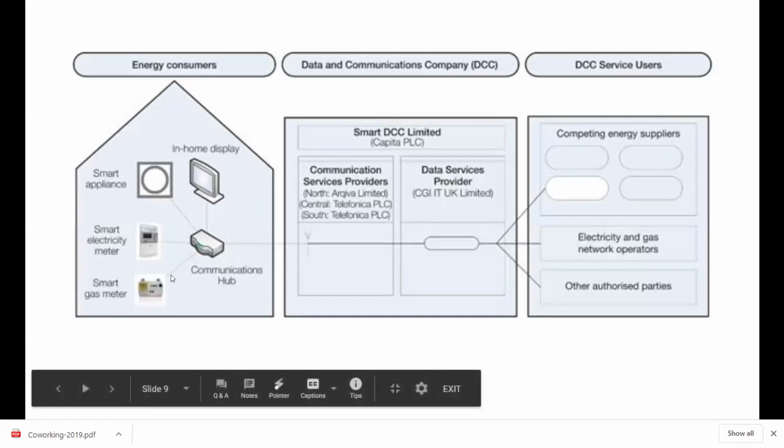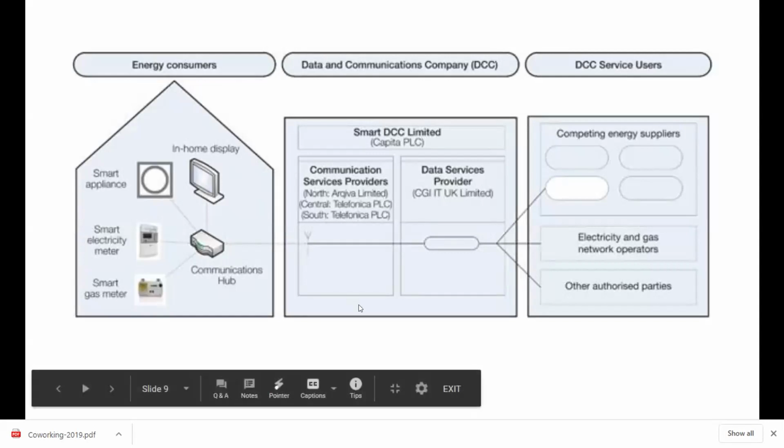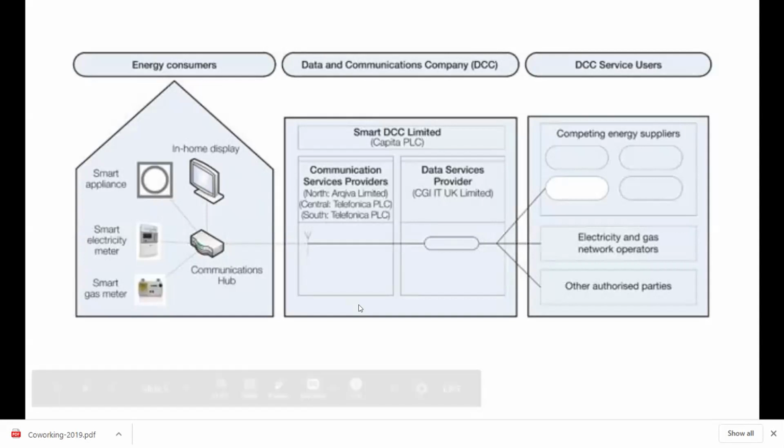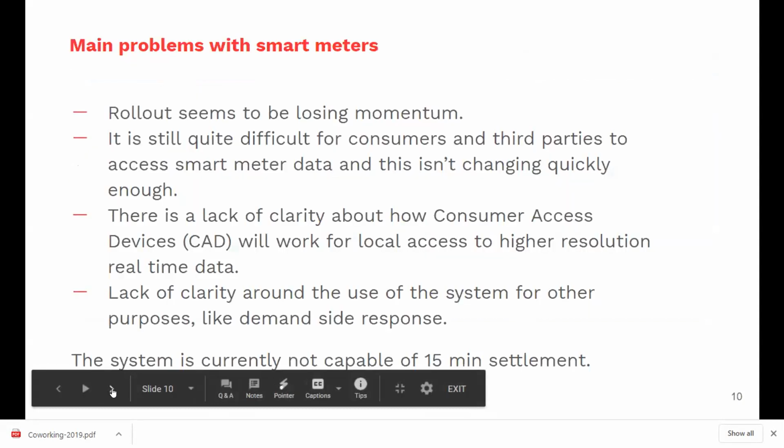So you've got your appliance, you've got a gas meter, you might have an electricity meter, your smart appliance, and then the in-home display and a communications hub. And sometimes that can take the form of an energy assistant as well. Then you can see the flow here, but I'm going to skip through quickly because of time.